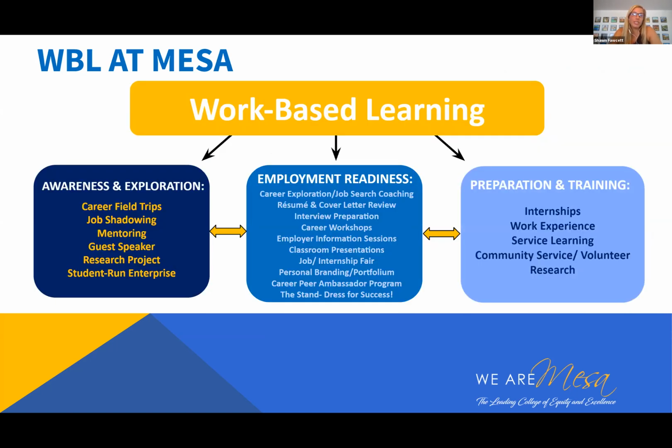Work-based learning at Mesa is broken up into 3 different categories. We work with students all across campus in every single program and major. We work with students individually, one-on-one, as well as with faculty to implement work-based learning activities within your classes. First and foremost, awareness and exploration is a big component of work-based learning, helping students understand what it is that you like and don't like as far as the world of work.